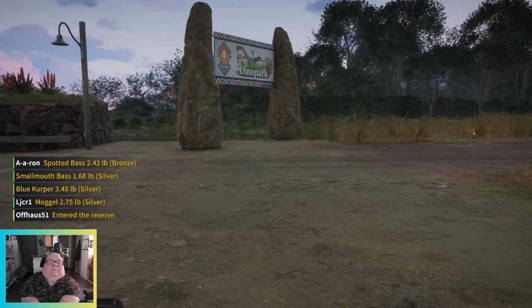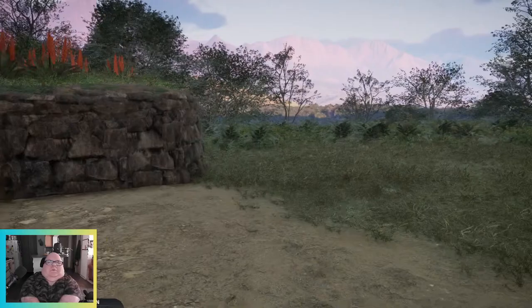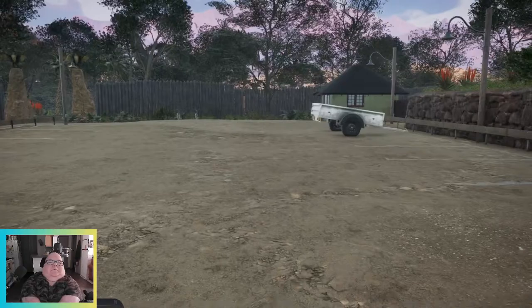A grouper is a tilapia species. We're going to walk in the park here and have a little look around.